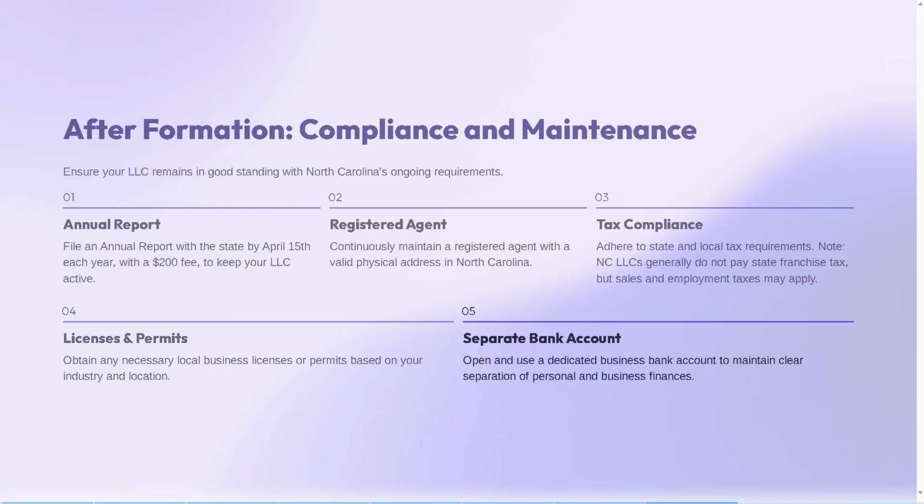Now, you want to make sure to have a separate business bank account. Open a dedicated business bank account because this helps you keep your personal and business finances separate. Never mix personal and business funds. This is super critical for LLC protection.